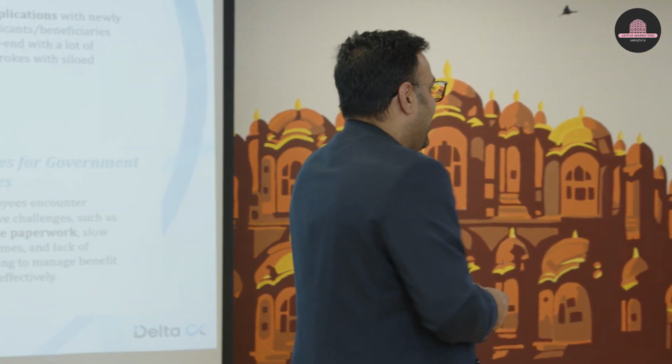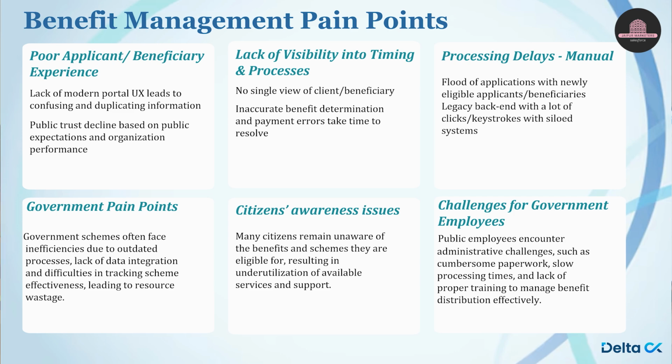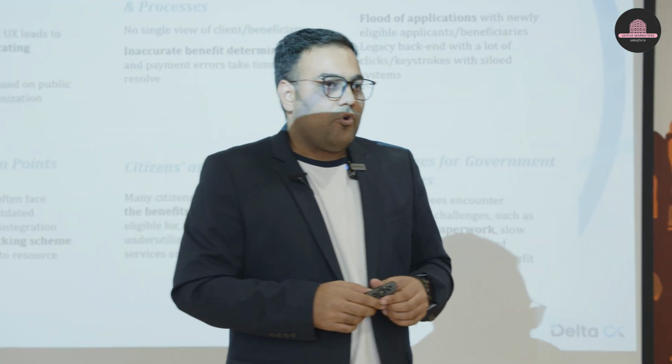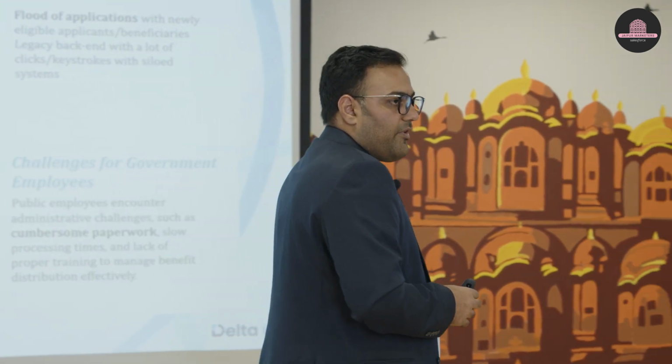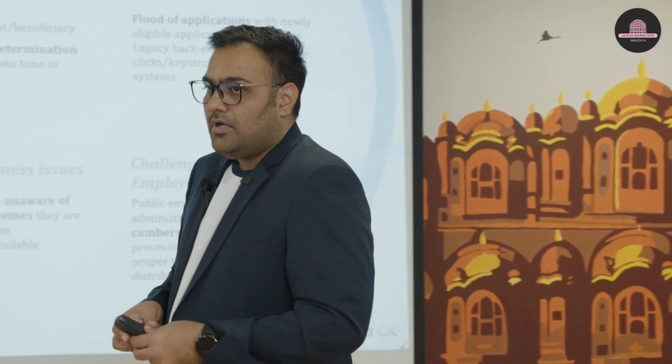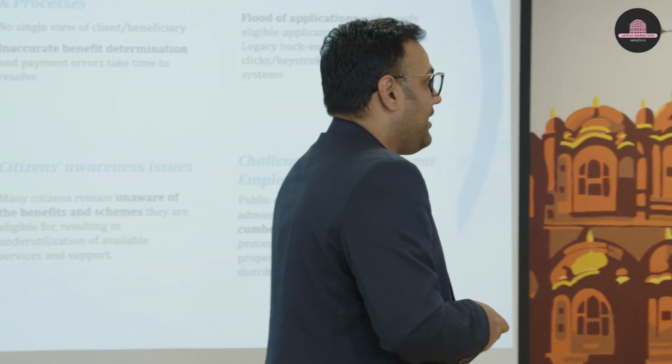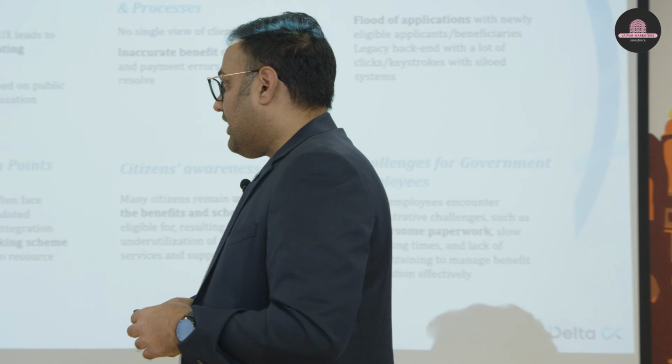The second pain point will be the lack of visibility into the timing. So if I applied for a benefit, somehow I was able to apply for it, it might be the Bhamasha Yojana or any other thing, right? Now I won't know at a particular time where my application is sitting. I don't know if it is in the registrar office, or if it is sitting with the DM, or it has gone higher up. During that period, 1 month or 2 months or whatever timeline they have decided, I won't be knowing the status of my application. Then there is processing delay. Again, there might be a number of reasons because of which there are delays happening for my application, right?